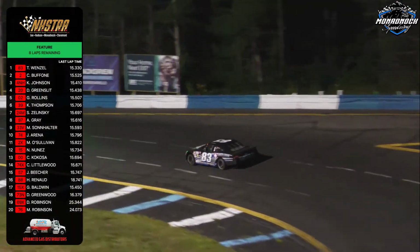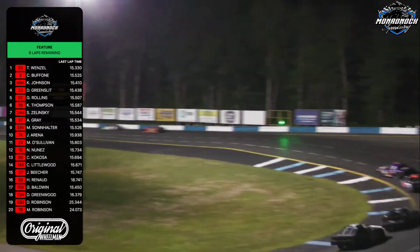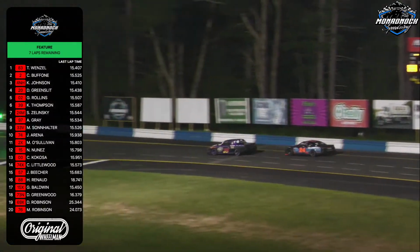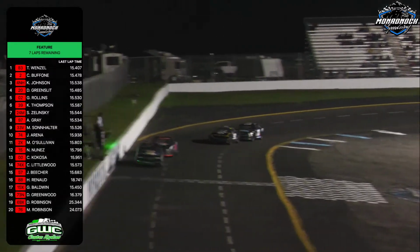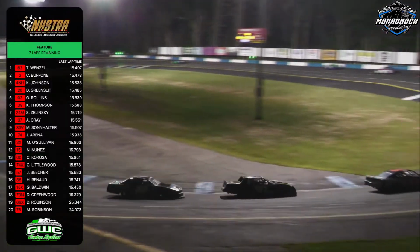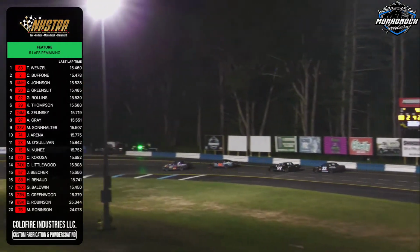Challenge coming back. Sonhalter back to Gray on the 97. He's been sawing that back bumper, looking for opportunity. Kenny Thompson in the 39 gets loose out of 2, and Scott Zielinski looking to make that gap close even closer. Well, as those two battle for 6th spot, your leader coming down off of turn 4 to complete 44 with 6 to go. Tim Wenzel on top.